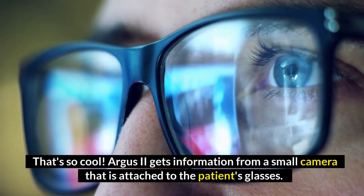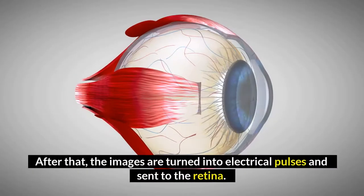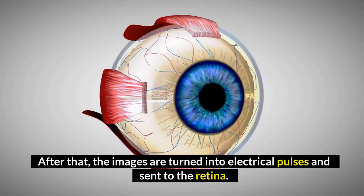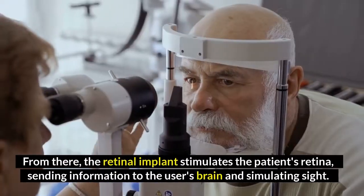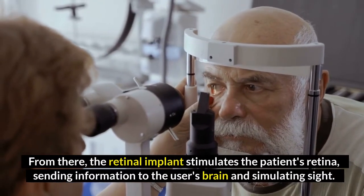Argus 2 gets information from a small camera that is attached to the patient's glasses. After that, the images are turned into electrical pulses and sent to the retina. From there, the retinal implant stimulates the patient's retina, sending information to the user's brain and simulating sight.